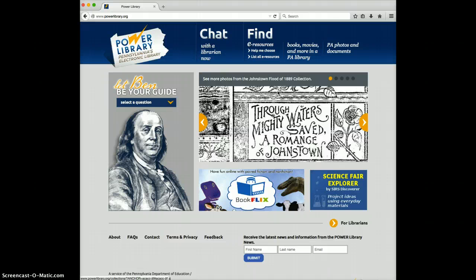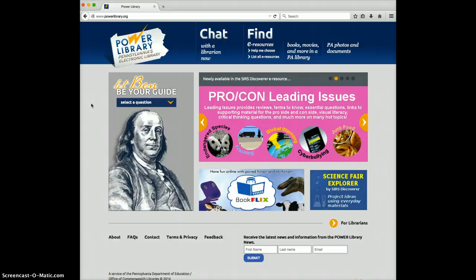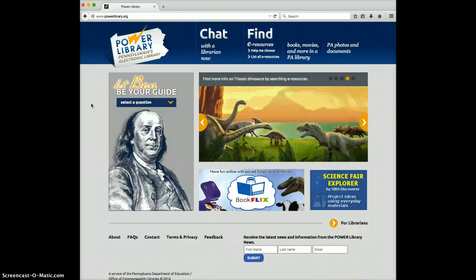All in all, I think the Power Library is a great tool, especially for Pennsylvania library patrons who may not have a branch near them to go to very often. It's very easy to access various resources, and if it's too difficult to find something, then there's always someone around to help you find it.